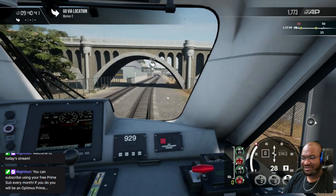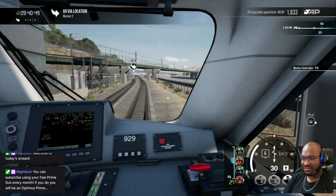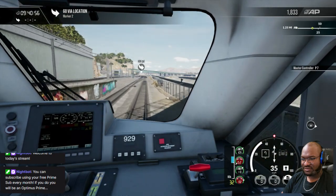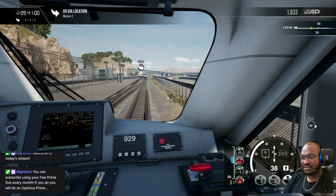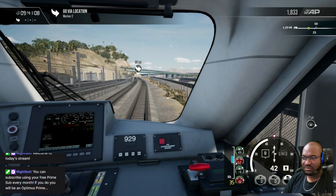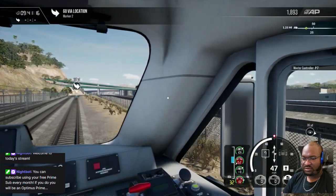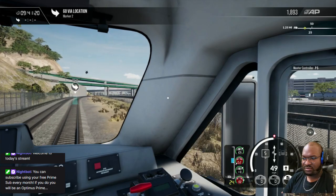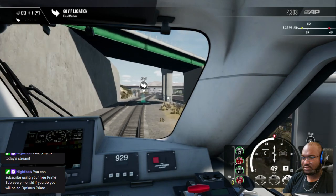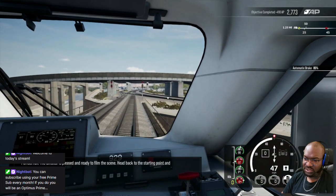Actually pretty intense, trying to keep all these things up. To 50 now. Full throttle right now. Helicopter going through. A final marker. Perfect run. Director's pleased to film the scene. Head back to the starting point.